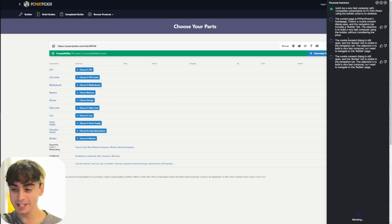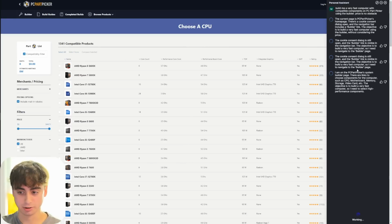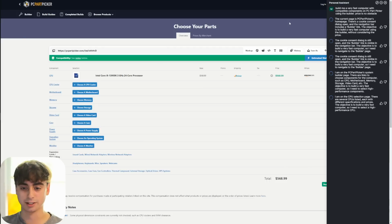It clicked on the cookie dialog box for us. It noticed that the consent dialog was there, and it's just like, all right, let's get rid of that real quick. All right, now it's going to the system builder page, and we're selecting a CPU, the first step into building your computer on this website, and we're going to select one, a very fast one.